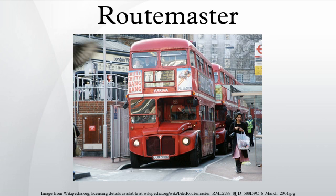Post-privatisation, in 1996, London Central's RMs on Route 36, Stagecoach London's RMLs for Routes 8 and 15, and Arriva London's RMs for Route 159 received new Scania engines.